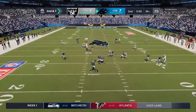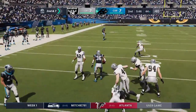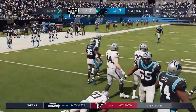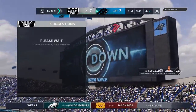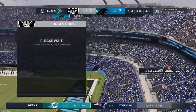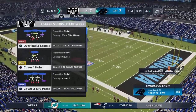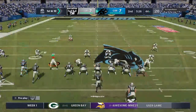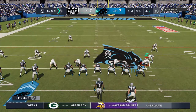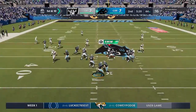To throw, Bridgewater. Gets it to his running back, Cannon. And they'll get it up just short of the 45 at the 44. It's a 1st down on a gain of 10. Well, that certainly has to feel good. It's not all the time that the play caller should get all the credit. Sometimes I think in the huddle, the quarterback just says, hey, who's going to make a play for me? I just need something right here. And the end result there, nice 1st down.